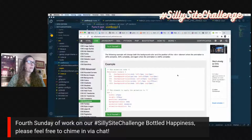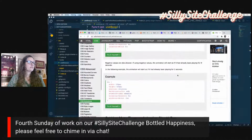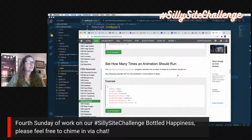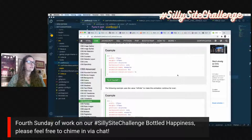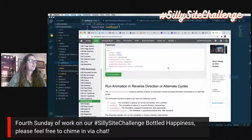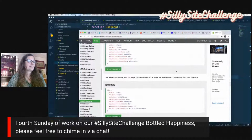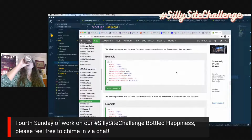Okay, so delay in animation. Set how many times an animation should run. Forever. So I kind of want that for the little circle, the little bubbles. I kind of want this to, you know, squiggly, squiggly, squiggly. But for the bottle, I wanted it to kind of jump when pressed. But I guess I don't get such a nice style as the React Spring one.